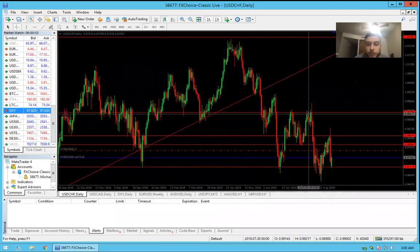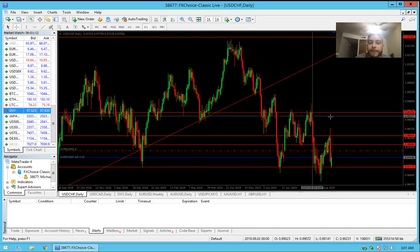Of course, you just want to follow the support and resistance levels. That's pretty much the way I trade. I'm a support and resistance trader. I like to just use naked charts, and I basically just look for key emotional points in the market. So that's kind of how I'm explaining it today. And let me see here.